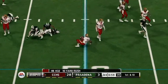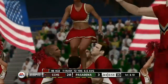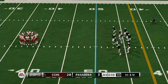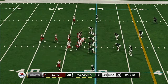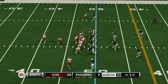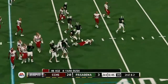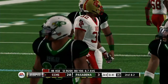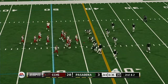He makes his way to about the 48. That's a gain of 10 on the play. First down. Gets out to about the 44-yard line. That's good for a gain of 8 yards. That makes it second down, and they're about 2 yards away from the sticks.